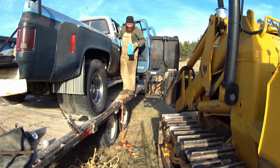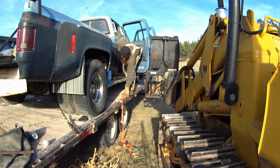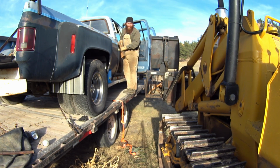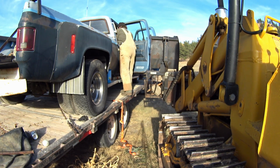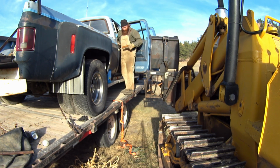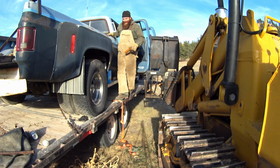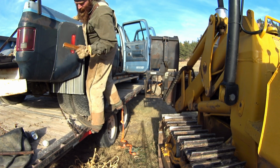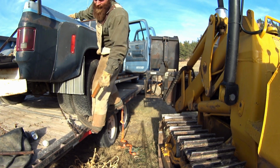Hey, bucket full of torque screws. I should get a little bit of money back out of this rig. Besides the hantavirus. Whoa! Pay dirt! 22 long rifles. Those are in short supply these days.